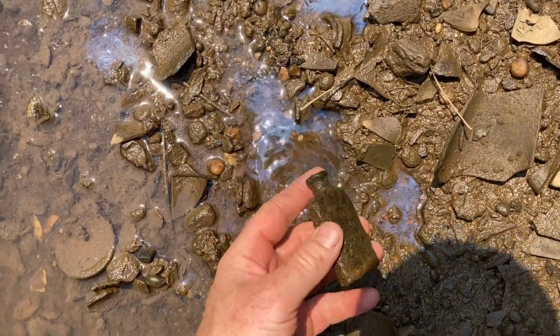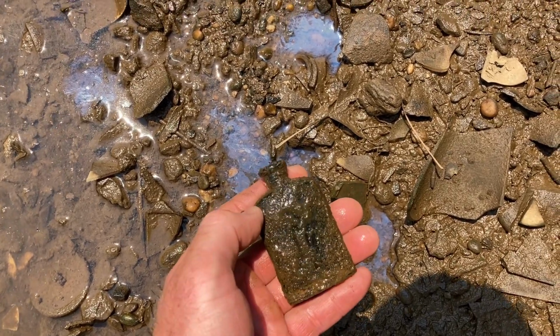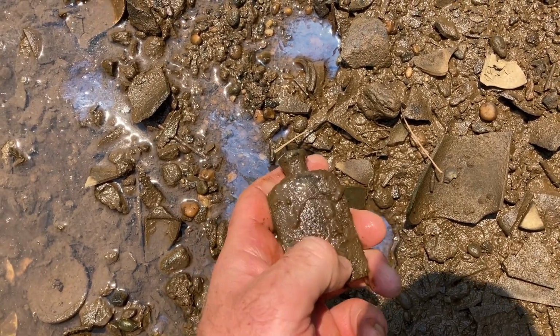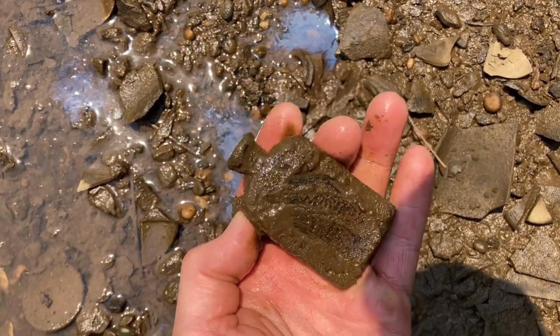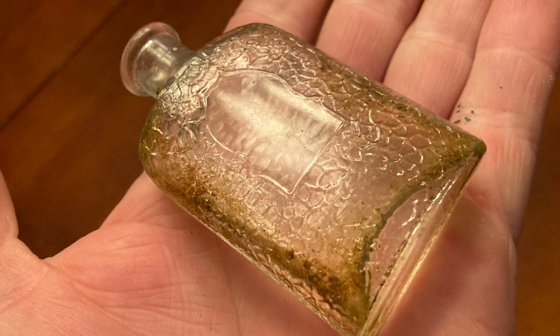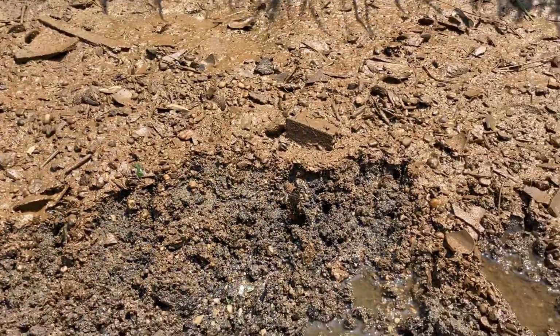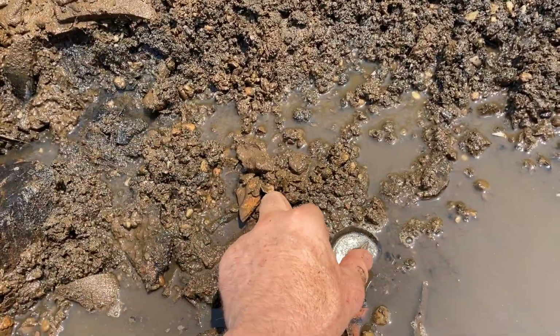I'm only pulling this one because it's got an interesting top to it, and it's got a lot on it. So that's one that I think might be interesting, and it feels like there's some embossing there. I'll bring that one home with me. Whenever I scrape, I do tend to pull up at least one cool thing.